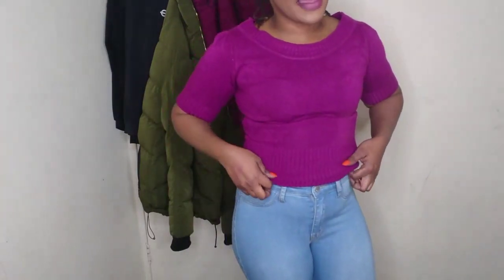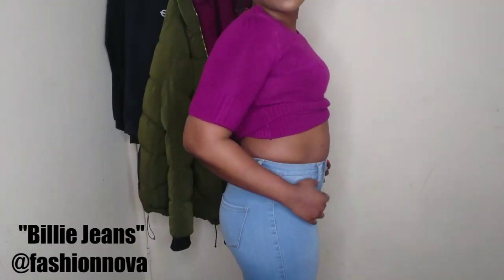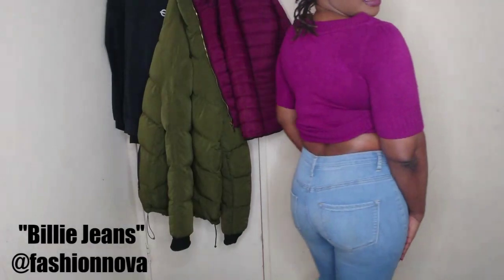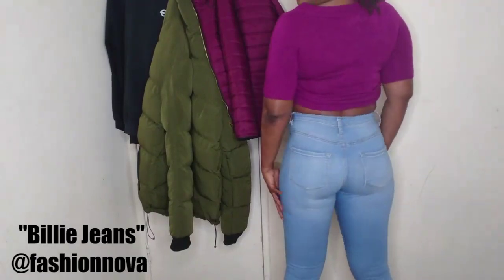I'm a size 5 to 7 right now in Fashionnova, more of a 5, because the jeans do have great stretch. As I said, this one doesn't have much of a stretch. The material is just a strong jeans material. Do you see? There's no stretch. But I really love these jeans right here. It hugs every curve.